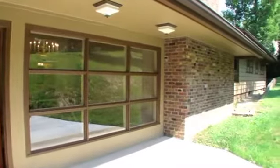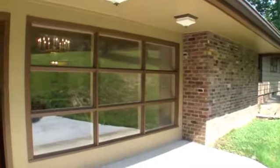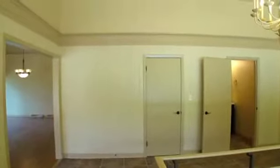Enter the large foyer on new ceramic tile with a coat closet and half bath and overlook the staircase with solid oak treads all lighted by a nice chandelier.